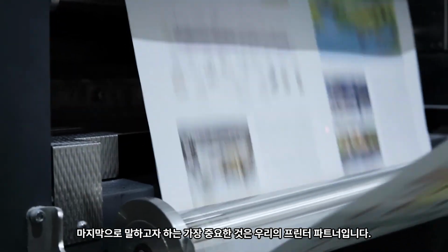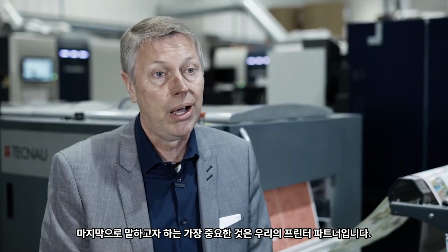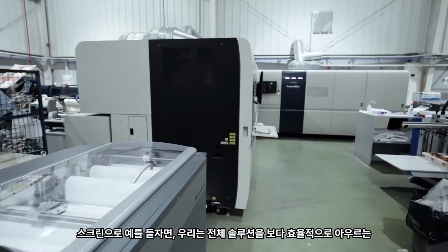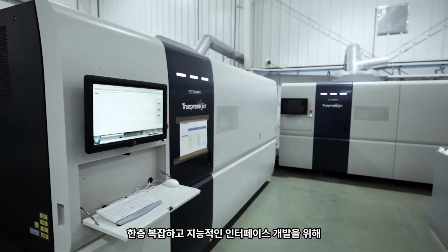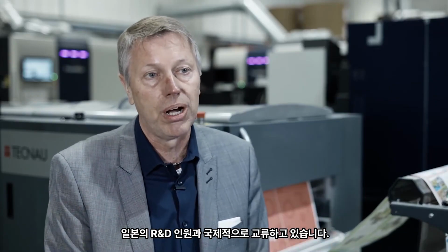And then I would say the last very important part, and that's also why we are here, our printer partners. In Screen, for instance, we are talking on an international level with the development people, with the R&D people in Japan, developing more complex and more intelligent interfaces that make the overall solution in the end be more productive.